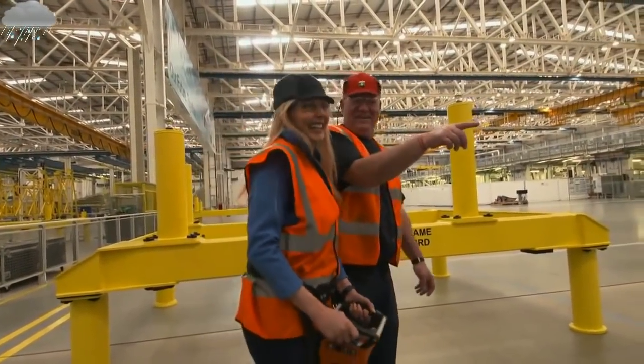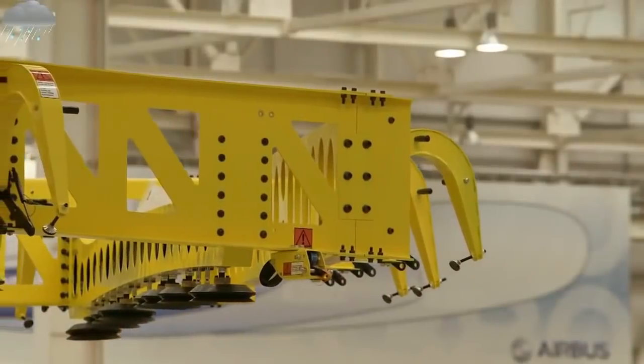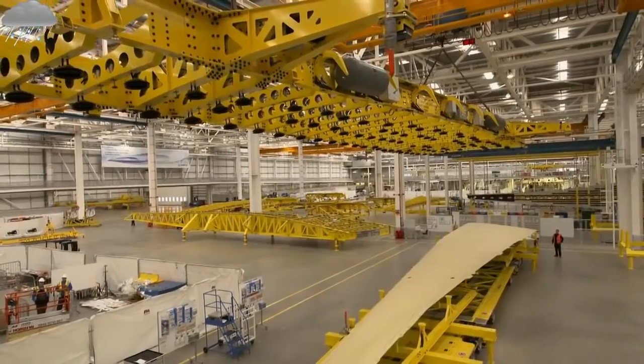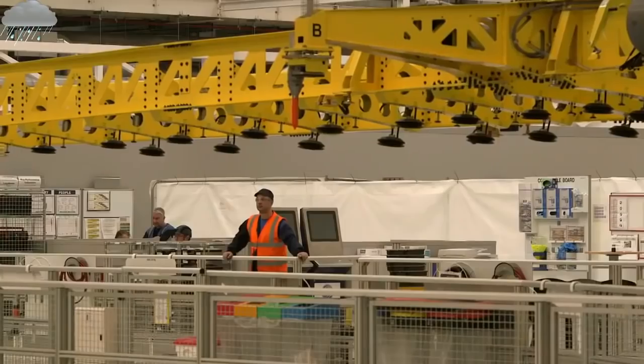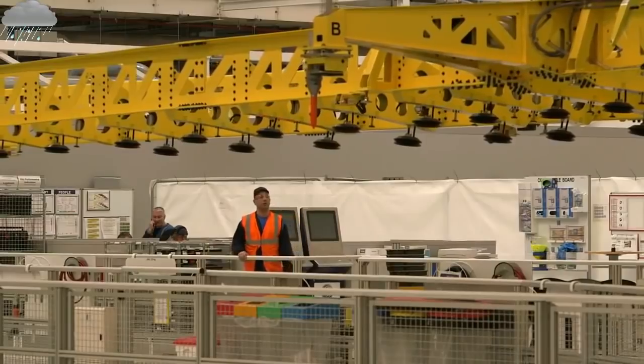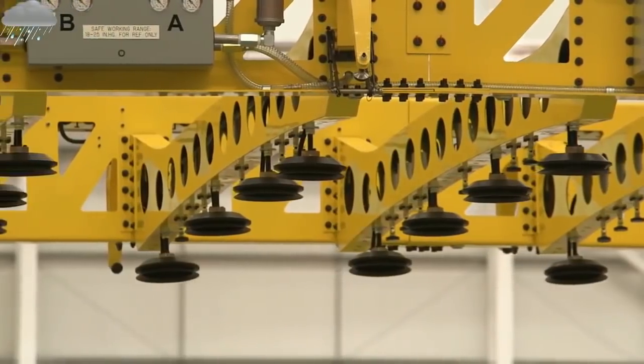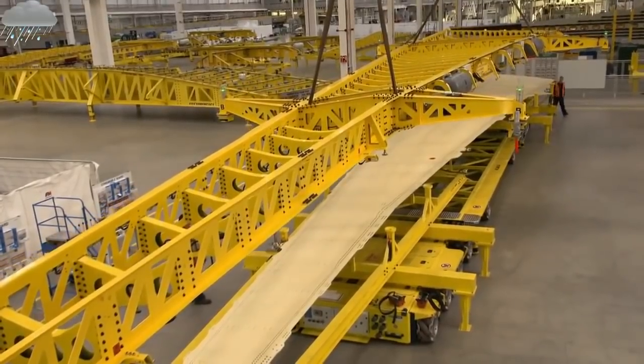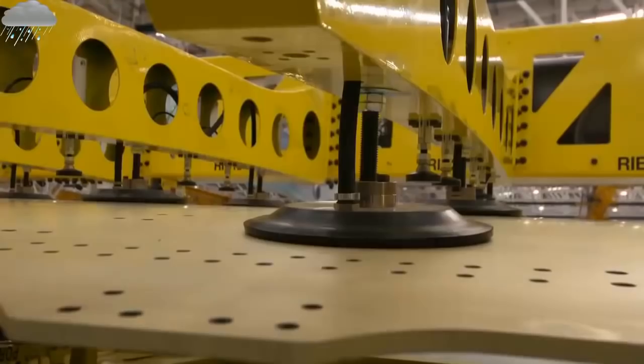The next stage in the manoeuvre is to lift this delicate top skin right up to the ceiling of the hangar and then across to the jig. The frame uses 103 vacuum suckers, just like the suckers to hold your cuddly toy in the car, but just a little bit more powerful.